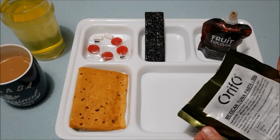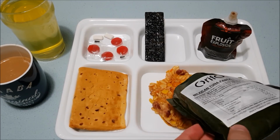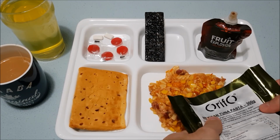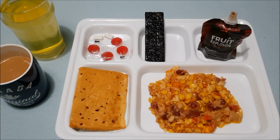And now it's time for our Mexican tuna pasta. 300 gram main, this one. Jeez, that's a really, really good size. Going to fill you up. Smelling it, it doesn't really have any flavours like your Mexican dishes that you might have at home when you make them up. So I guess it's really just the fact that it's got corn and red kidney beans in it that they're calling it Mexican. But we'll wait and see what it's like when we taste it. Which we'll do right now.